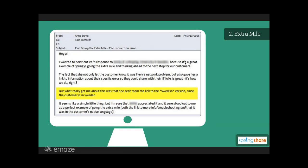So here's an example of one of my coworkers, Val. Val really went the extra mile here. So let me give you a little bit of background. This was a client of ours that was in Sweden, and they were writing in with an issue with their LibGuide system. And it turns out it had nothing to do with LibGuides at all, but it had to do with their network connection. And it really needed to be solved by their IT folks.